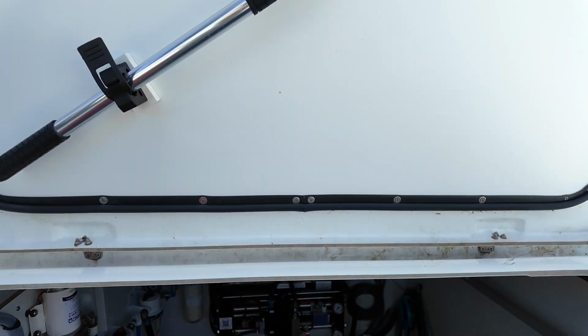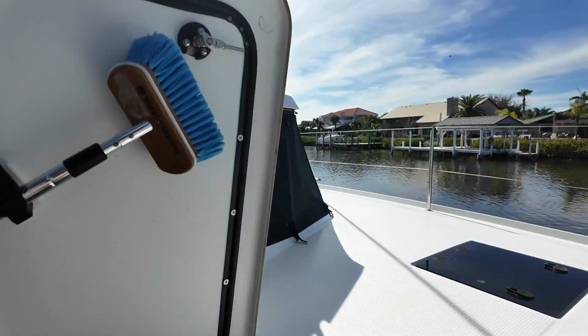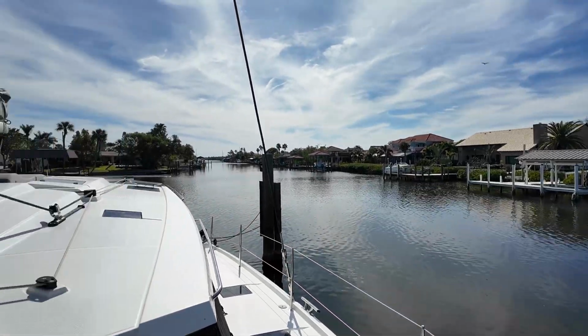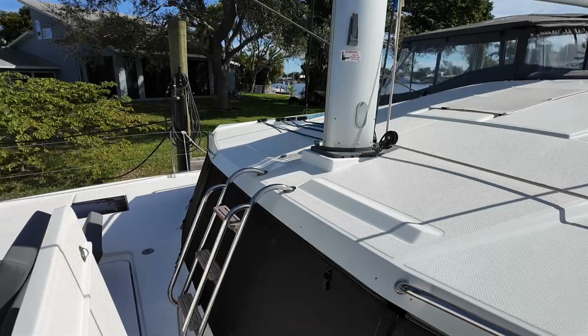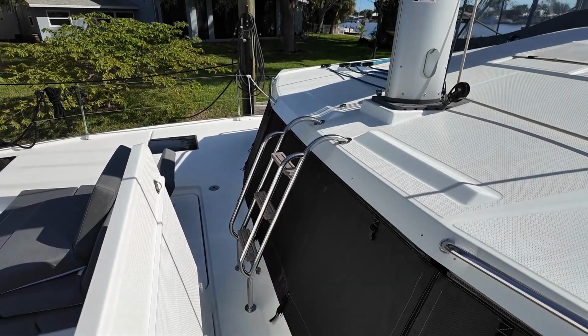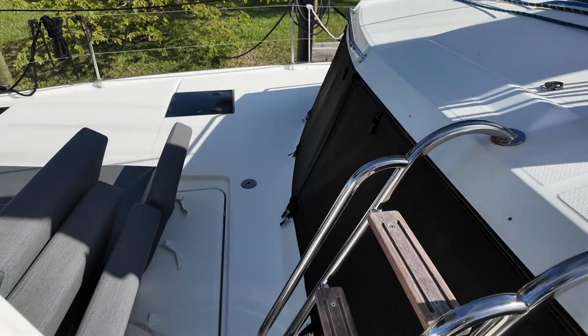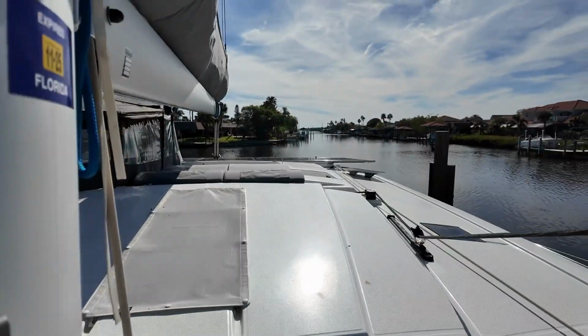Now, because it doesn't have the generator, they have dual integrals on the engines. It just puts out a massive amount of power. Another great feature is they put a little ladder up forward here, so you don't have to try to climb up. This is custom. It's got 3 teak steps.